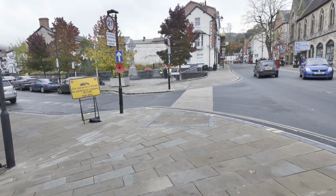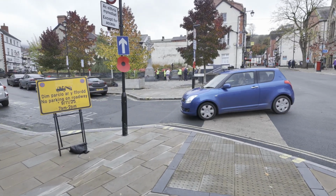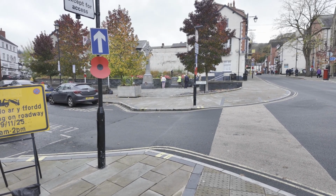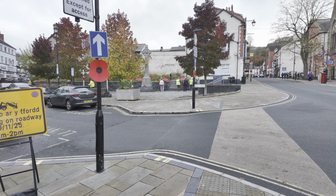There's the guys getting the memorial ready for Sunday's Remembrance Day. We came to the Remembrance Parade here about 4 or 5 years ago, I think, me and Cam. Yeah, it was really poignant.